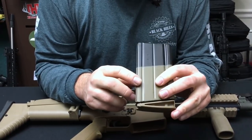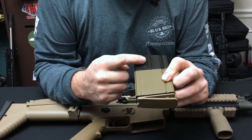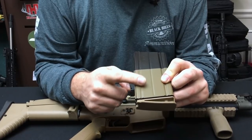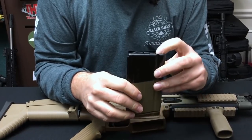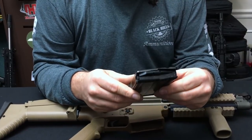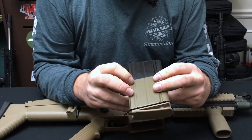They are steel. They're very well built. There's two different ones. Again, you can see this is painted so it matches the flat dark earth. They also have the ones that are straight black. It does have an anti-tilt follower. It's a very, very durable magazine. This has been seen as a benefit by some and a setback by others.